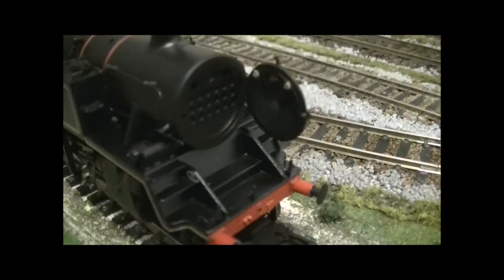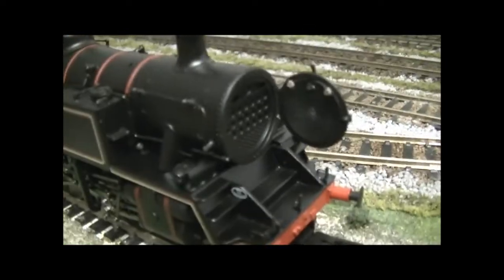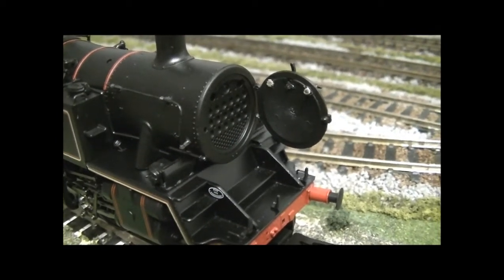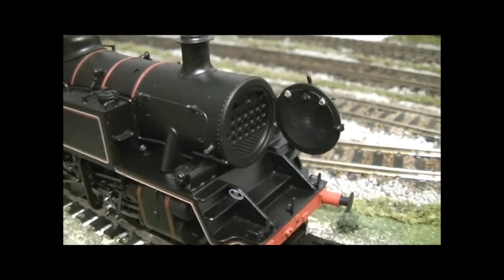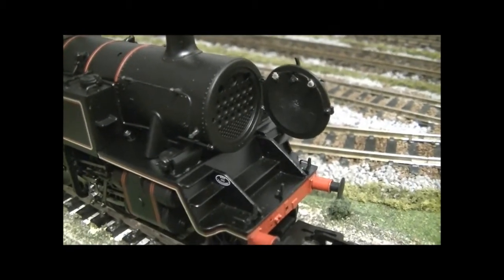But due to the amount of weight that Bachmann have added, and also I've got a funny feeling that's where the DCC socket is, they had to move the pipes to the front. Well, it's better than nothing, but I'm sure with a bit of weather you could give it the optical illusion that it's at the back of the smoke box.